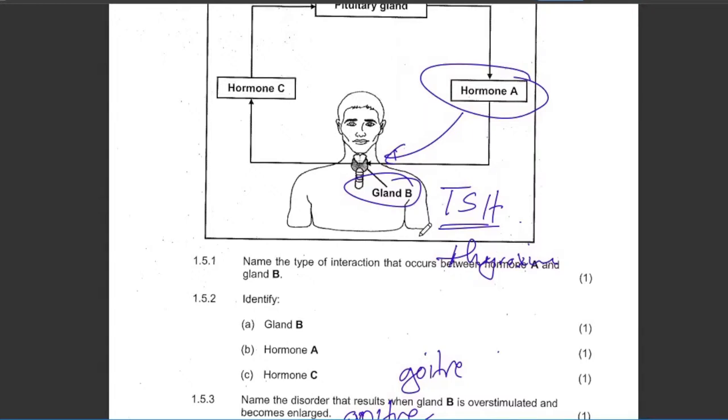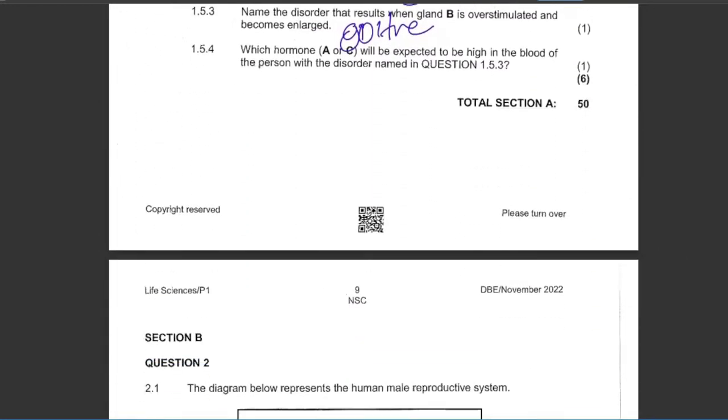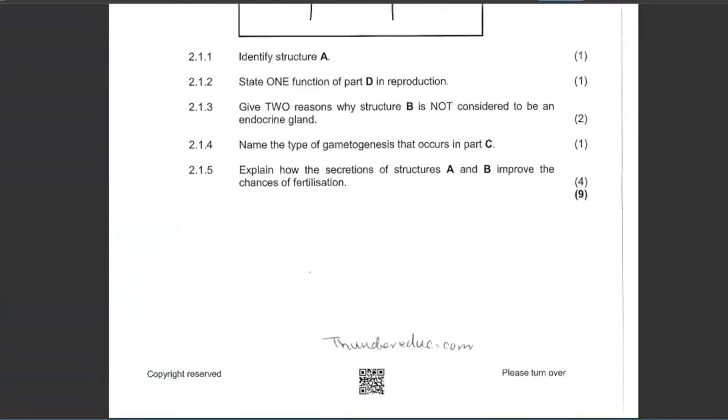It means that it's going to produce more of hormone C. So what is the name of that hormone? The hormone is thyroxine, which we mentioned here. It means that you're going to have over-secretion of thyroxine, and then you're going to have the effects of thyroxine.